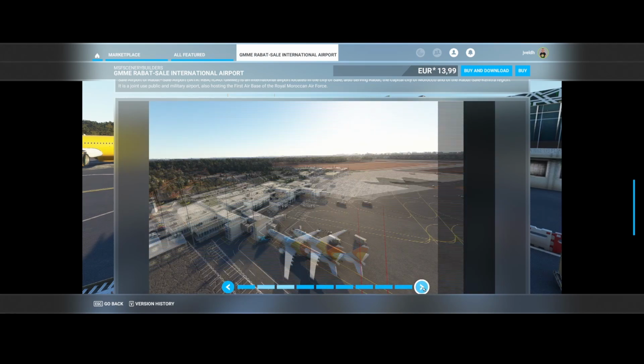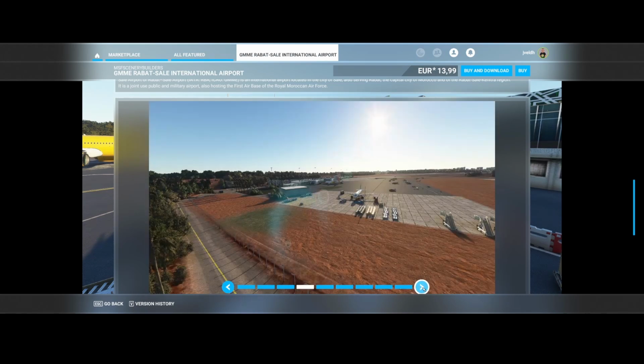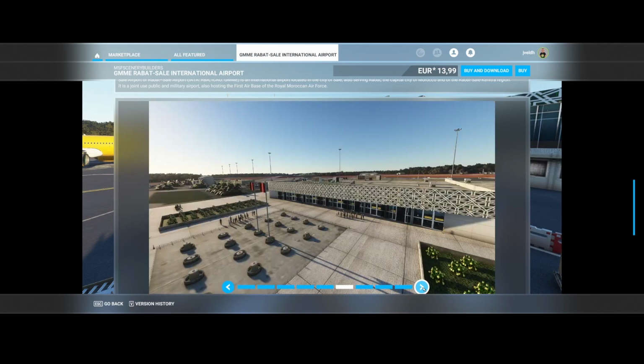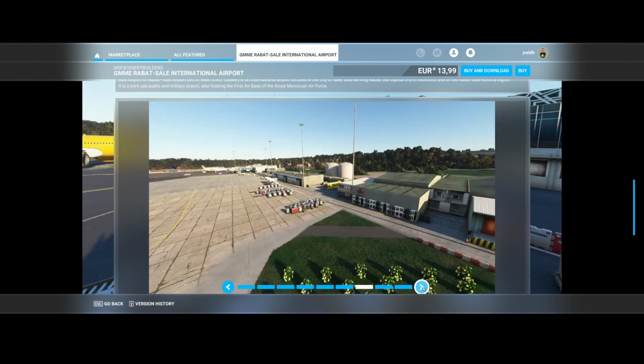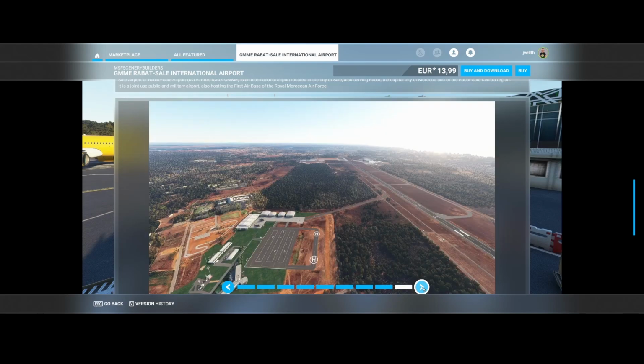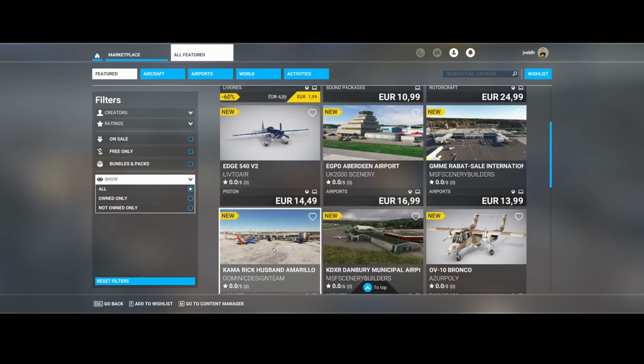You can see that it's pretty detailed. You can see users on the roofs, which I like because this always makes it more realistic. Also, several static aircraft are included, waiting outside the buildings. So have fun flying at Rabat Sale International Airport.